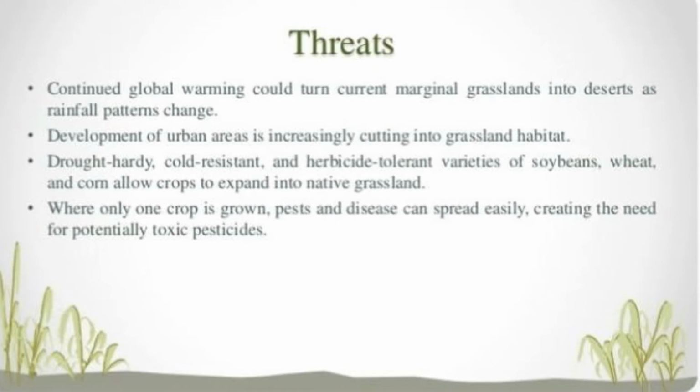Threats. Continued global warming could turn current marginal grassland into desert as rainfall patterns change. Development of urban areas is increasingly cutting into grassland habitats. Drought-hardy, cold-resistant, and herbicide-tolerant varieties of soybeans, wheat, and corn allow crops to expand into native grassland, where only the crops grow. Pests and diseases can spread easily, creating the need for potentially toxic pesticides.